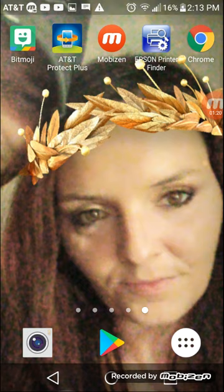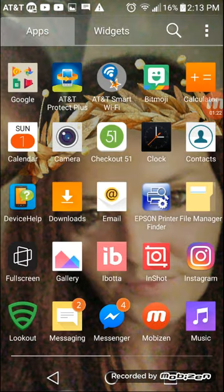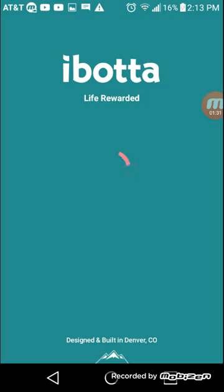I noticed on Ibotta we have a Caress Body Wash rebate, and it is again for the 12 ounce Caress Body Wash. I'm gonna let Ibotta load here.